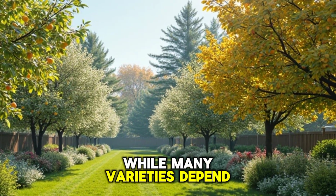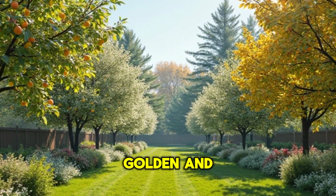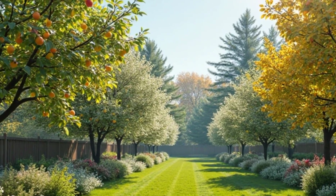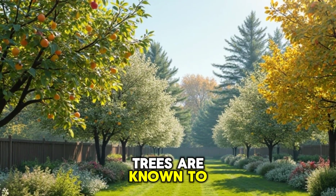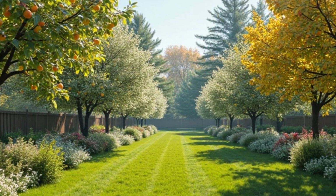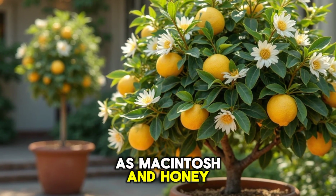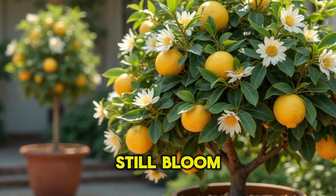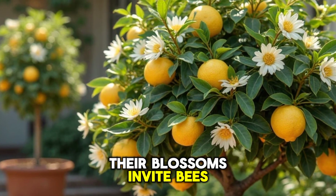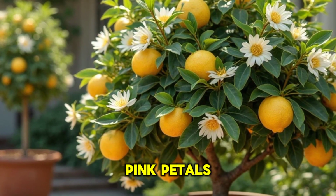While many varieties depend on a long chilling period during winter, cultivars like the Dorset Golden and Anna are prized for their adaptability to warmer climates. These low-chill apple trees are known to produce fruit as early as spring and continue well into the late summer. In contrast, cold-hardy apple varieties such as Macintosh and Honeycrisp withstand frigid winters and still bloom spectacularly in spring. Their blossoms invite bees and butterflies, turning bare branches into cascades of white and pink petals.